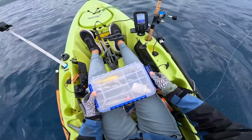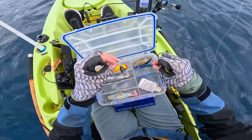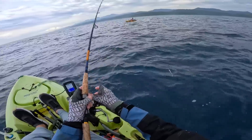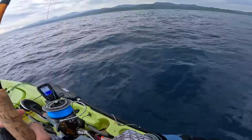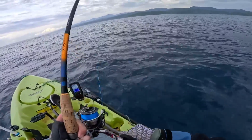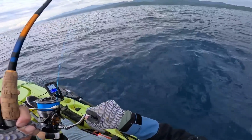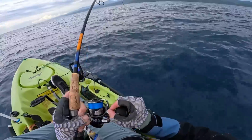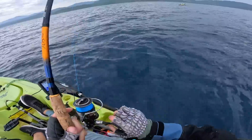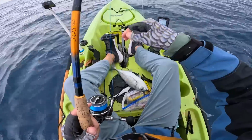All right, so the guys were saying they got their little Bluerunners on a little jig and spoon. So I'm gonna try this little 1 ounce crippled herring. There's a bait. Yeah, I got one. I was halfway up the water column and he crushed it. This feels like a Bluerunner. Oh, good size one too.